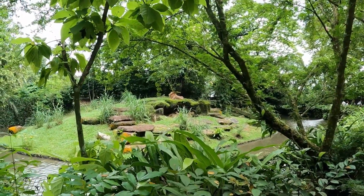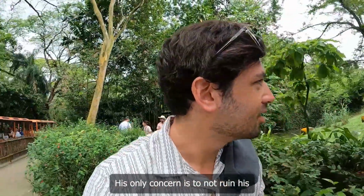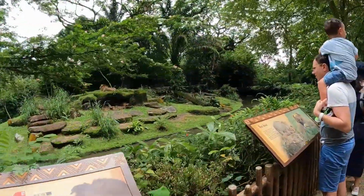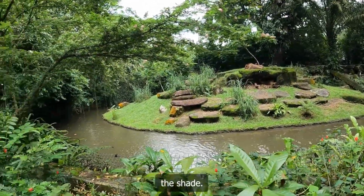Lions just chilling. Male lions just hanging around. His only concern is to not ruin his nice hair. And look at that female one hiding in the cave, probably just relaxing in the shade.